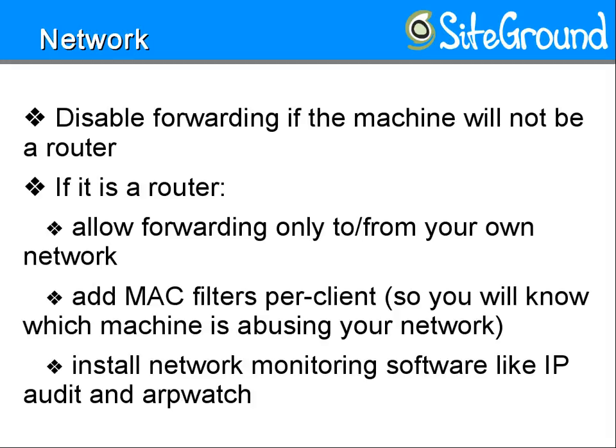I prefer to have MAC address filters. MAC addresses are machine addresses on your physical devices. Yes, they can be changed. So don't think that this is written in stone. There is a simple command in Linux that allows you to change your MAC address. Very simple command.